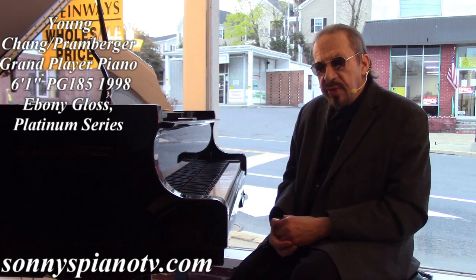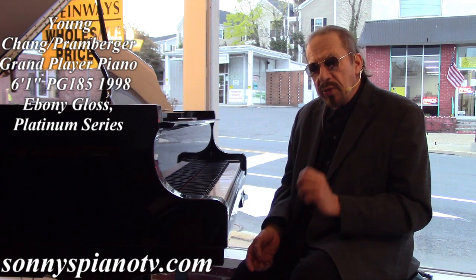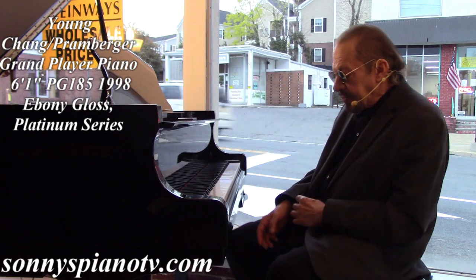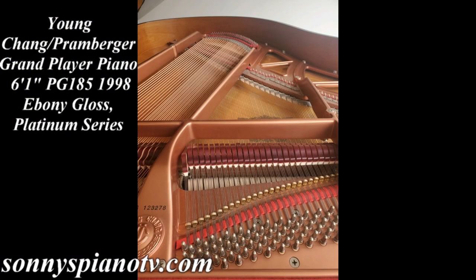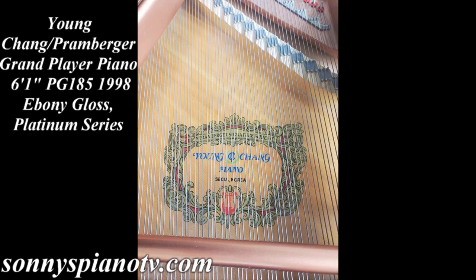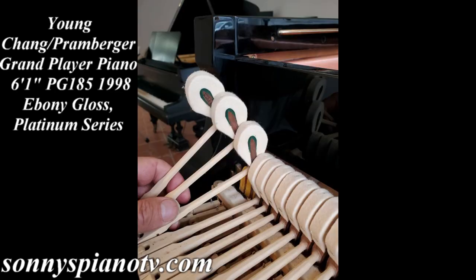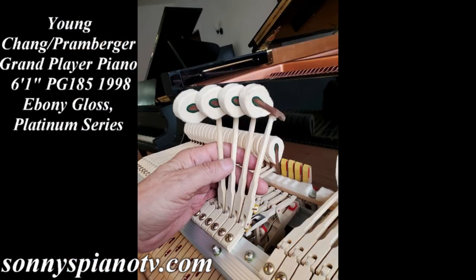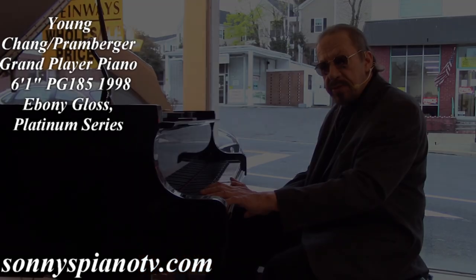So this has some very, very special qualities to it, but what a heck of a piano. Really, really plays incredibly well. It's 6 foot 1, very similar to the Steinway A. Listen to the mid-range on this piano. The bass. Very fine instrument. This could be a recording studio instrument, performance instrument.